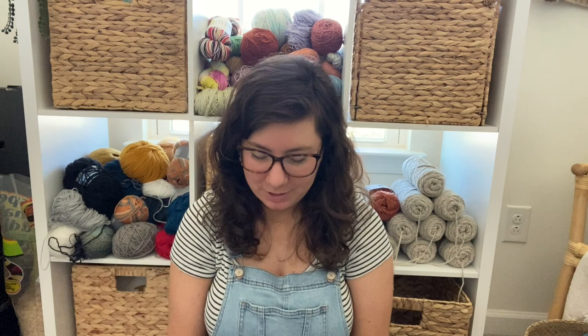Especially a cardigan that can be used interchangeably with all different kinds of outfits. While I was contemplating my fall wardrobe, I got an email from the team at Bellish, and they asked if I wanted to collaborate with them again, and I immediately knew what I was going to cast on. As soon as I got that email, I knew exactly what I was going to do.